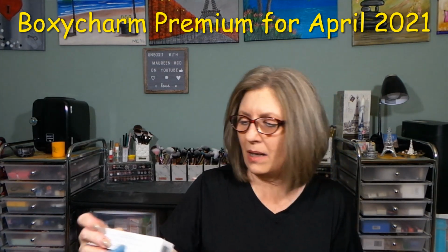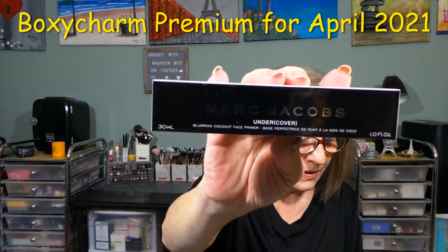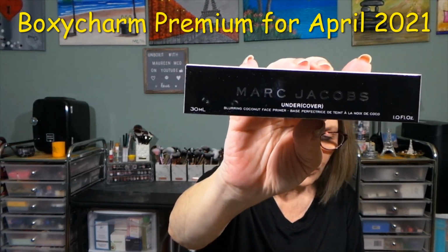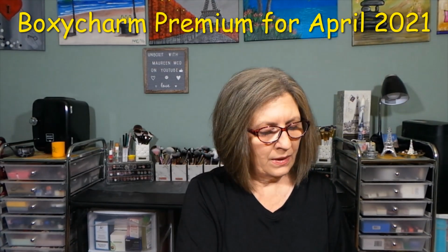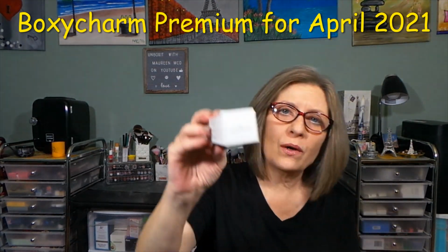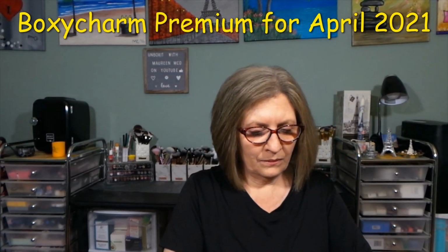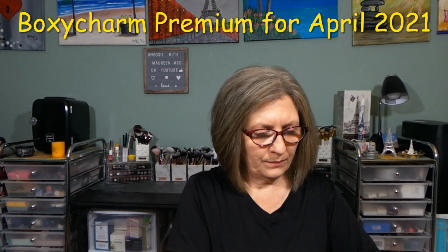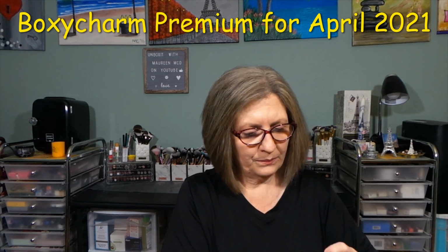And then the last thing in my box is also from Marc Jacobs. And this is the Undercover Blurring Coconut Face Primer, $39. And this is 31 Blurfection. Let's get this open. Is that going to open? Oh, yep.